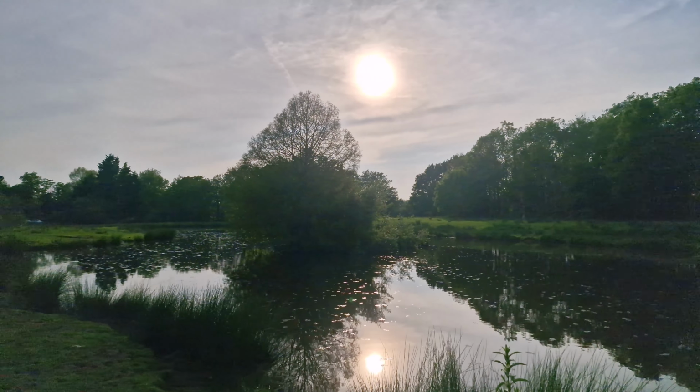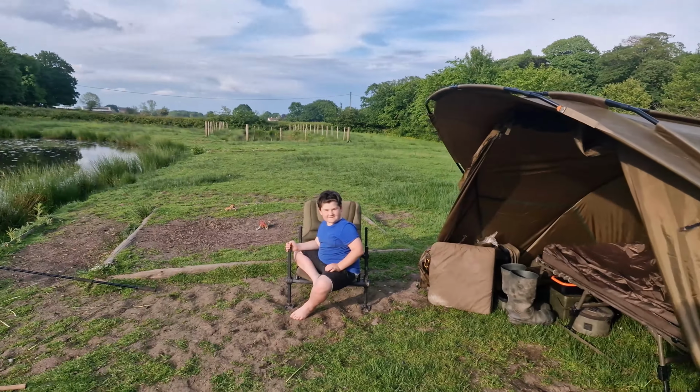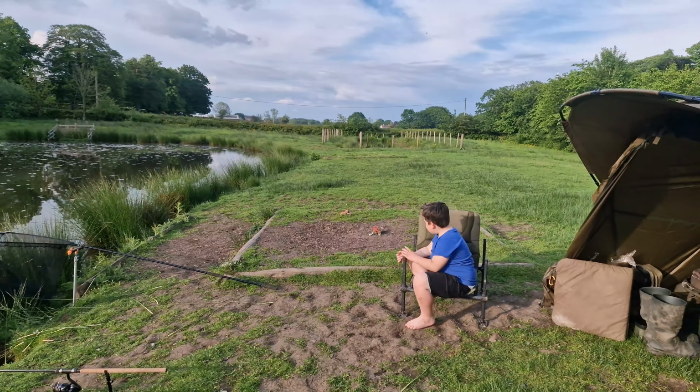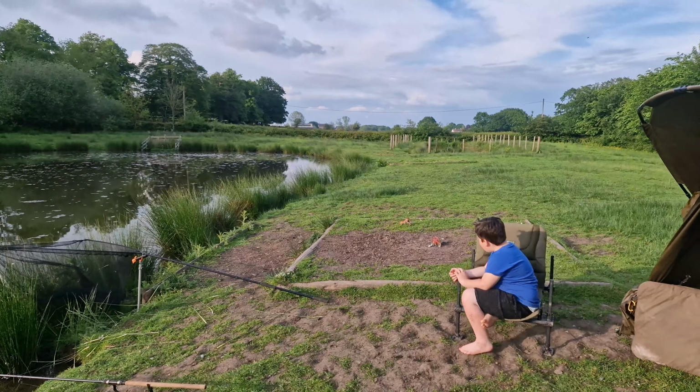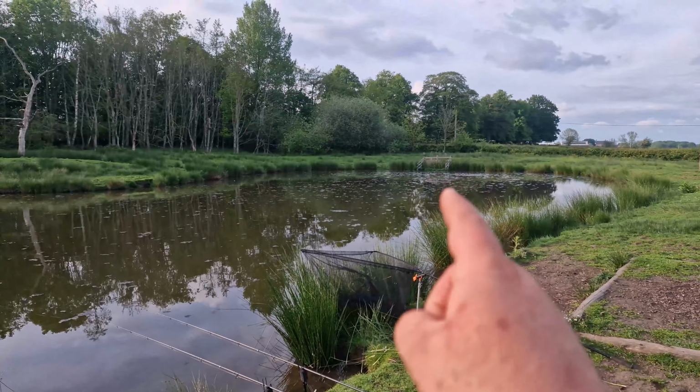Joshua has finished school, we've shot through, we've got the bivvy up, the bed set up and everything we need to hand. We're going to put a bit of tea on in a minute, but I think we're going to play dinosaurs first. I think that's the order of proceedings.